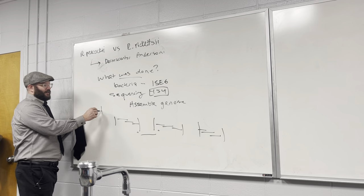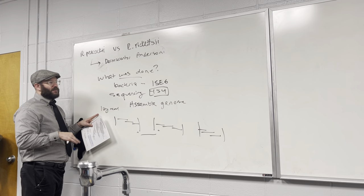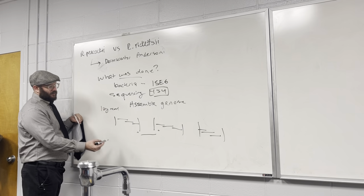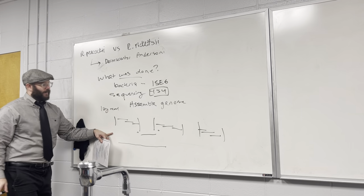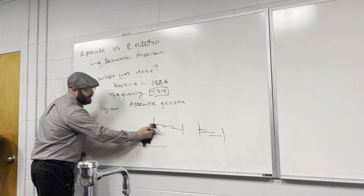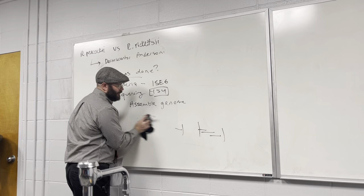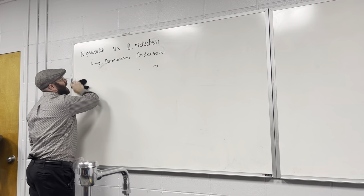Nowadays, you probably do something like long read sequencing. The new age sequencing can get longer reads. So this is, I think, less of a problem nowadays. But back then, you might have to do a few PCRs to get the final assembly of the final chromosome. Okay, so they assemble the chromosome of Rickettsia peacockii.